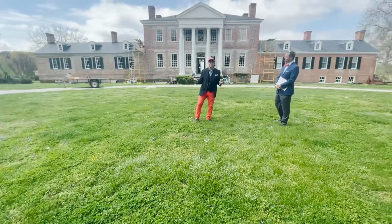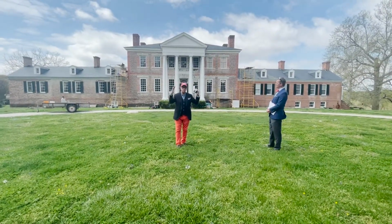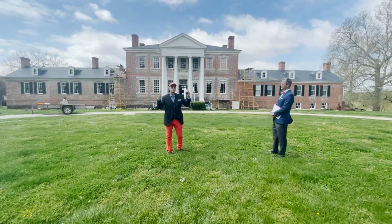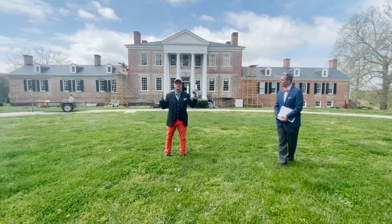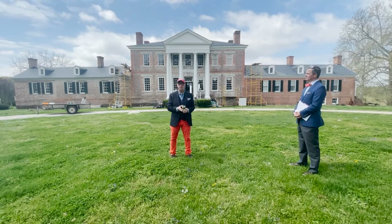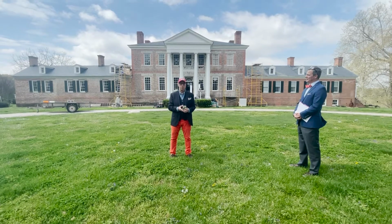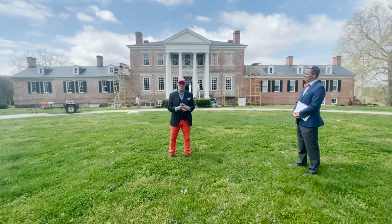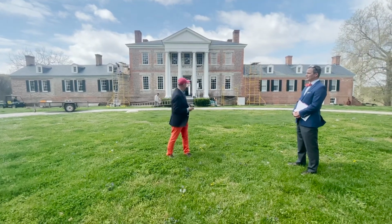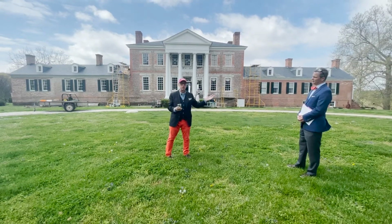So that's my sketch of what the house looked like. It did have a much steeper roof. The house stayed in the Carter family for a good amount of time. In the 1820s, Landon Carter's grandson, Robert Wormley Carter, did some remodeling. He added the portico, he lowered the roof, and he painted the whole house white.